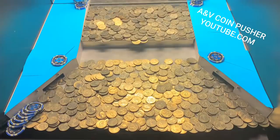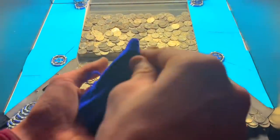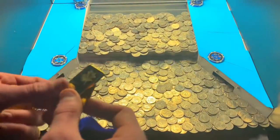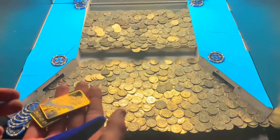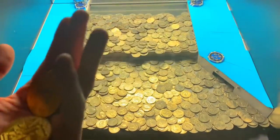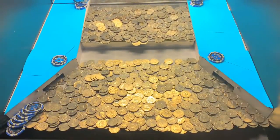So, let's look and see what is inside of the mystery bag. I hope there's something good in there. Let's just dump it all out. Oh my goodness, we got 2 of the 1 ounce gold bars. Those are $1,800 each, so that is really good. We got 3 of the Bitcoins, so that's 3 entries into a free $500 buy-in giveaway. So that is extremely good. We've made a huge profit just in those 1 ounce gold bars.